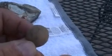But then you wind up with crazy looking stuff like this. I had a few of these, and hopefully I can get back down to the same creek I found this and pick up some more. I had some larger ones, but some kind of fossil. I don't know what it is.